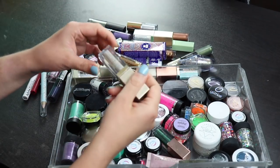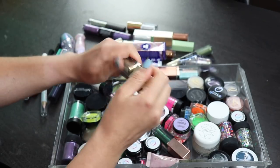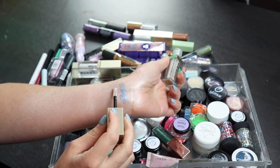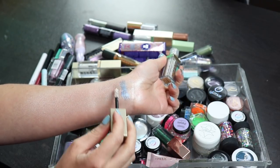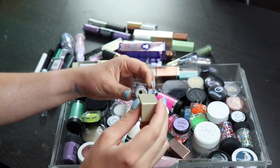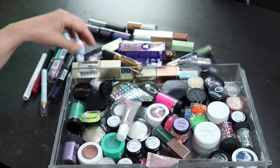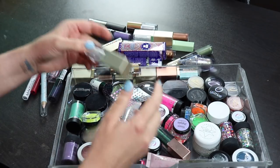And then let's try this one. This is in the shade Diamond Dust. I feel like this one might be on its last leg, but let's find out. Oh no, this one is actually okay. I think the one that I'm thinking of is my gold one, so I'm going to keep this one as well.